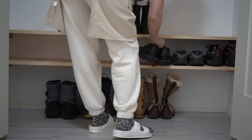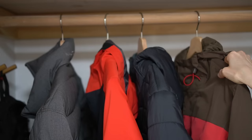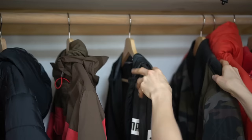It's amazing how much more things can look when they're just piled up, versus when it's organized, they look less.